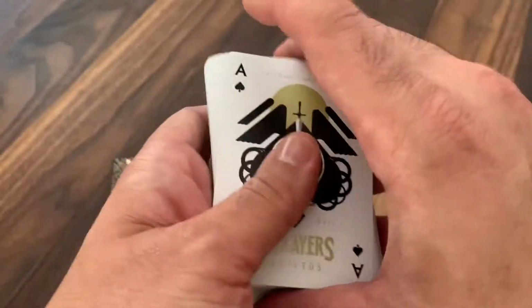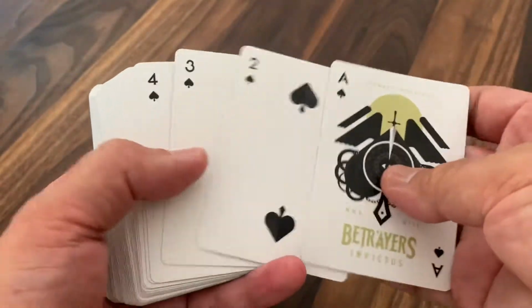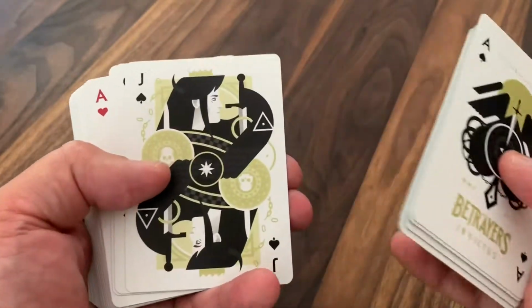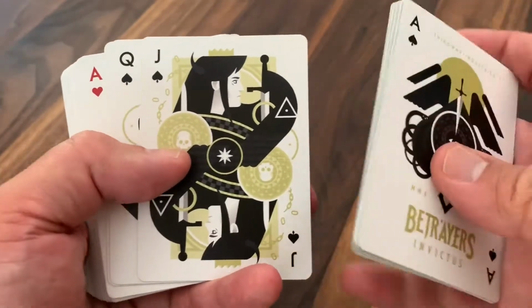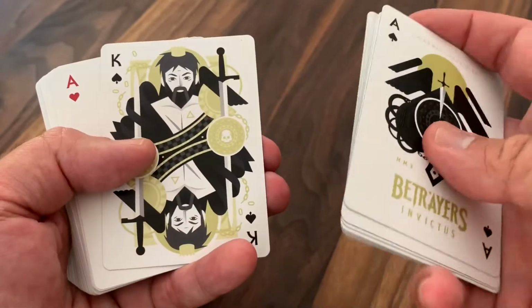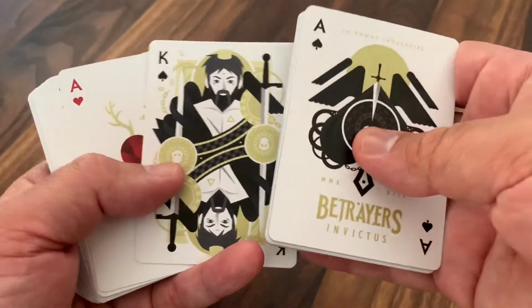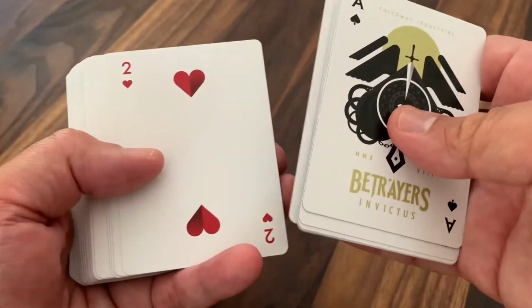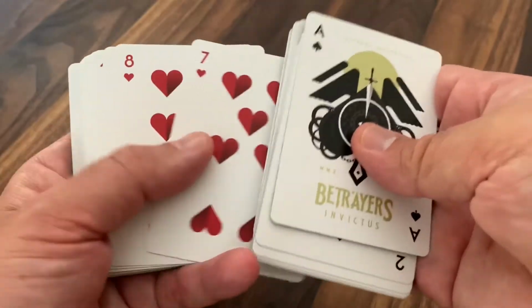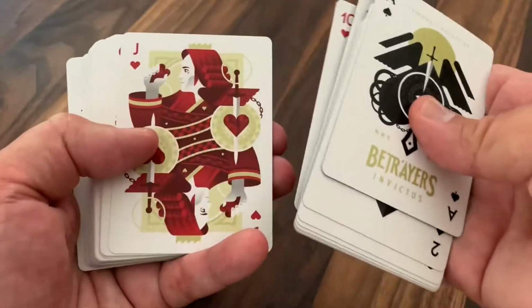The cards themselves don't disappoint either. You have some beautifully drawn Giovanni Moroni courts that we've all come to know and love. This is really a celebration of betrayers, those who would give up anything, cross any boundary, betray anybody in their quest for, whether it's money, power, love, whatever it is that they're after, they're willing to do anything it takes to get it. And so that's the story behind the deck.